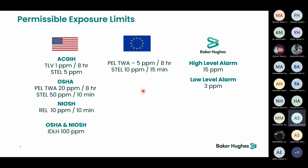In Baker Hughes, we have 2 levels, as we set in our lab. In the low level alarm, if we have around 3 ppm detected on any of our sensors distributed in our lab, it gives a local low level alarm. When it goes to 15 ppm, that's the high level alarm, and there is full evacuation of the building. So we are taking that seriously based on the organizations' recommendations.